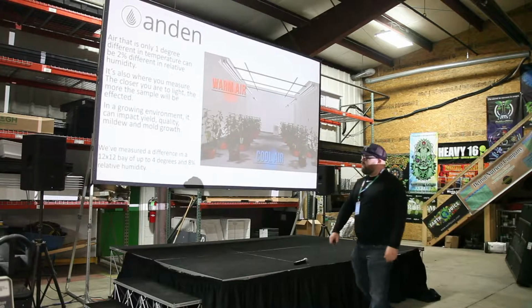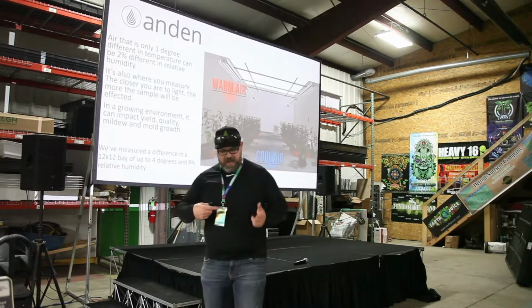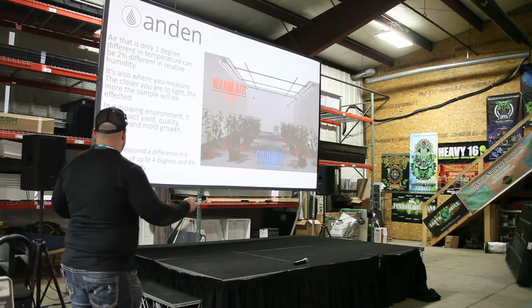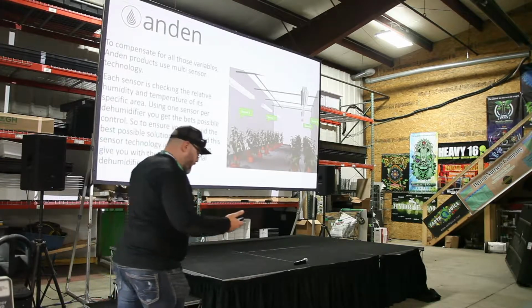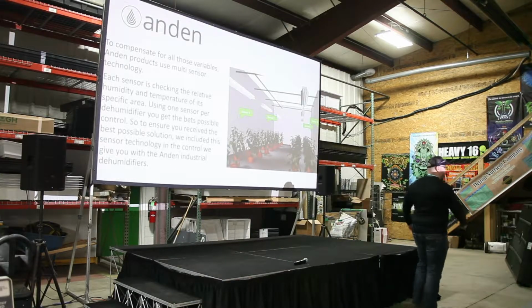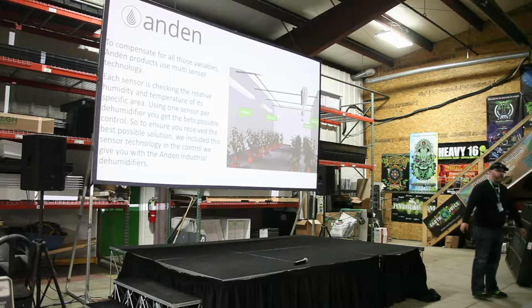So one of the first things that we learned that we had to do was you had to change how a dehumidifier measured. And you had to change where it measured. Well, that's pretty simple to do. You measure it through a different type of control. Now, April Air happened to be a controls company on top of everything else that they did.